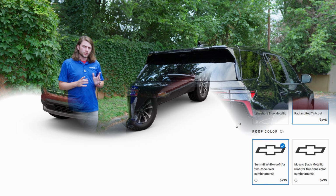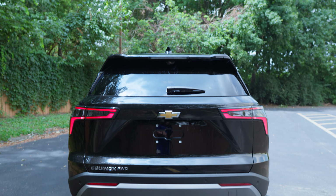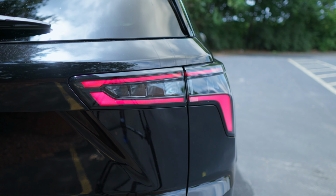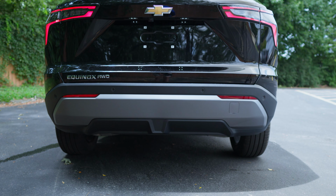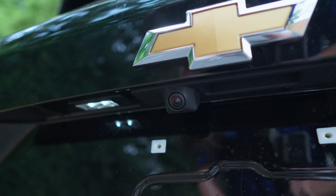All right, so moving here to the tailgate of the redesigned Equinox. Like I said, you do have LED taillights back here. Again, very in line with what we've been seeing, kind of this Y-shaped design that we've seen on all of Chevy's modern SUVs here. You got Equinox badging, all-wheel drive badging, Chevy badging, and that's about it, which I really appreciate.